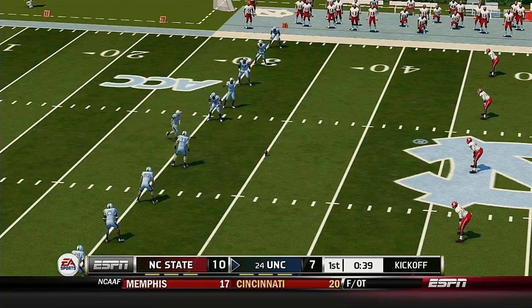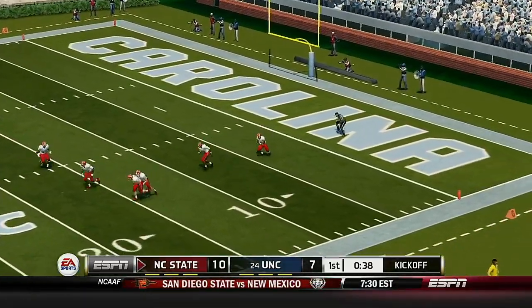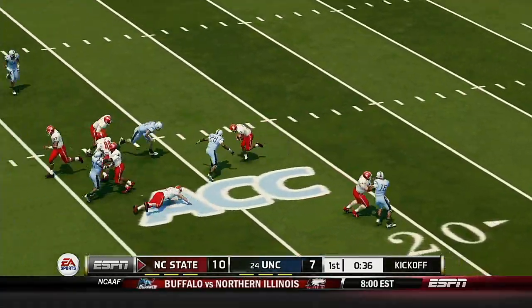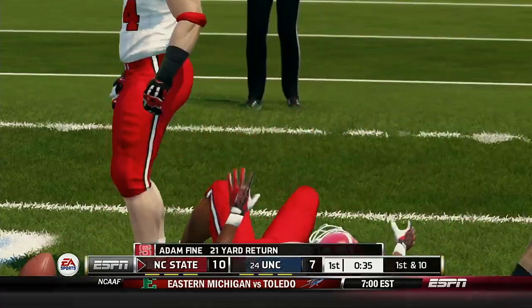Thompson looks ready to kick this one off. Takes it at the 4. He gets out to about the 25-yard line.